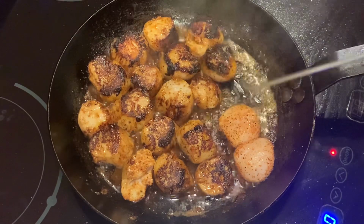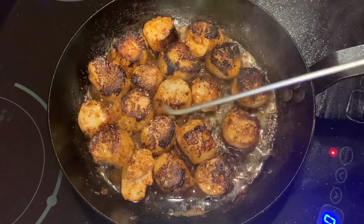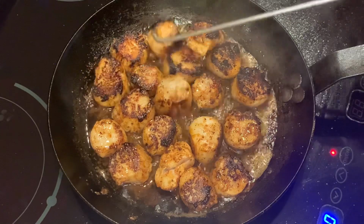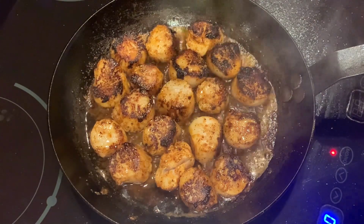So anyway, real easy. Love to cook scallops like this. Now, if you want to get fancy, you can wrap them in bacon and cook them on the grill or something like that, because bacon wrapped scallops are really good too. But these are just going to be absolutely fabulous, cooked right here in a well seasoned steel skillet.